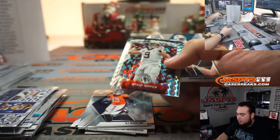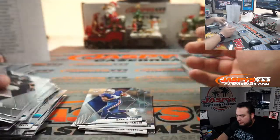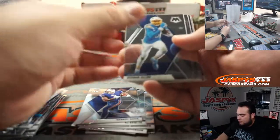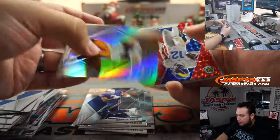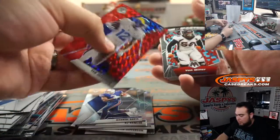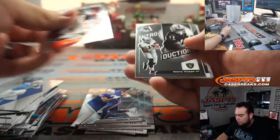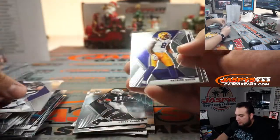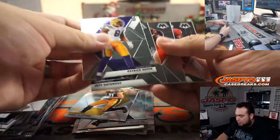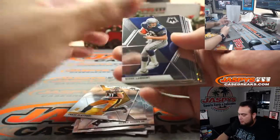And Men of Mastery, Drew Brees. Gabriel Davis. Big Ben Roethlisberger. Justin Jefferson. Henry Ruggs. Chase Claypool. Alright, last stack right here, guys. Good luck.